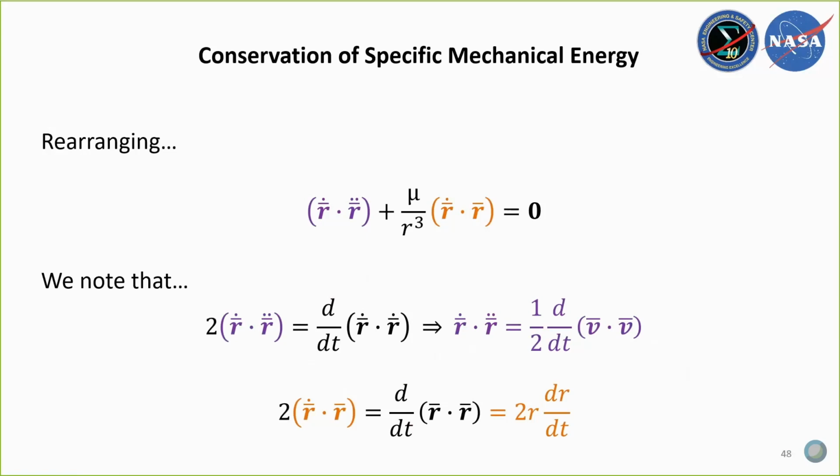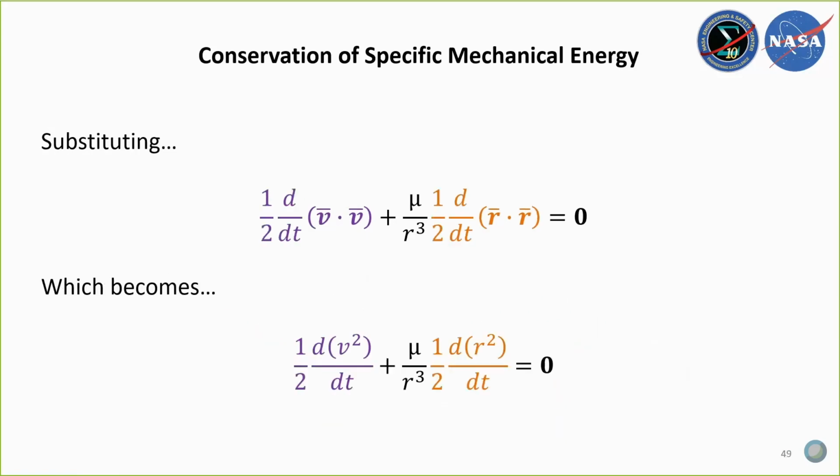I'm going to rearrange it a little bit, and then we're going to take a look at the terms. The first term, r dot r double dot, we note that we can do an expansion of that below. And gosh, you've got to really give credit to the people who originally derived this to be able to see this in there. But basically, r dot r double dot is just equal to, if you go all the way over to the right, 1/2 d dt of v dot v.